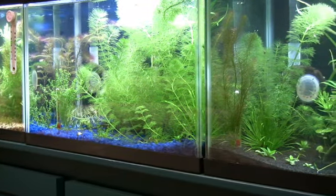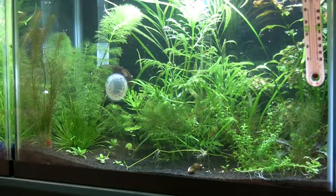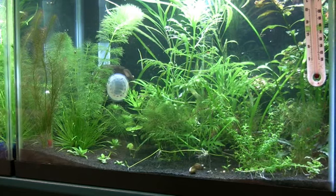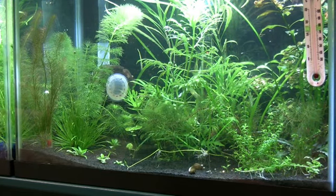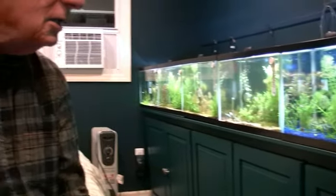That's right. Scarlet Badis is what they call these. All right. And again, they're small, and so they do get very colorful as they mature. I mean, they're not full size yet, but some of them are showing some pretty good color. They really stand out, and they're very curious fish. They don't school, and the males seem to battle with each other.